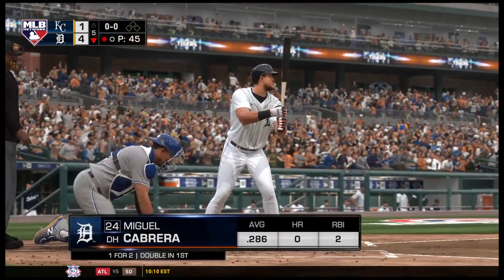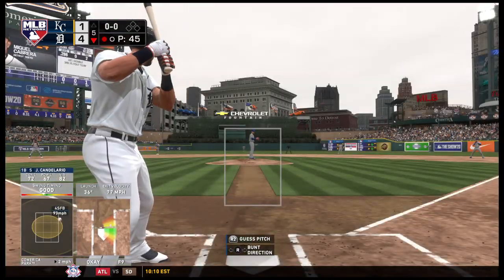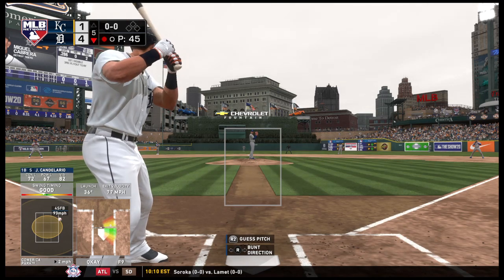Now batting, the designated hitter, now here in the Tiger fifth inning, and that brings in Miguel Cabrera.